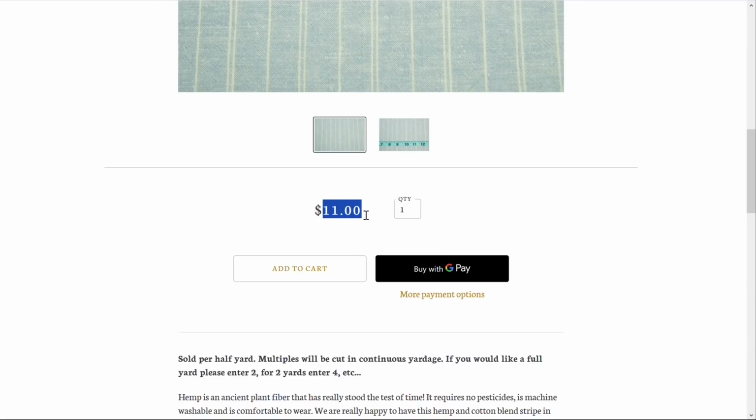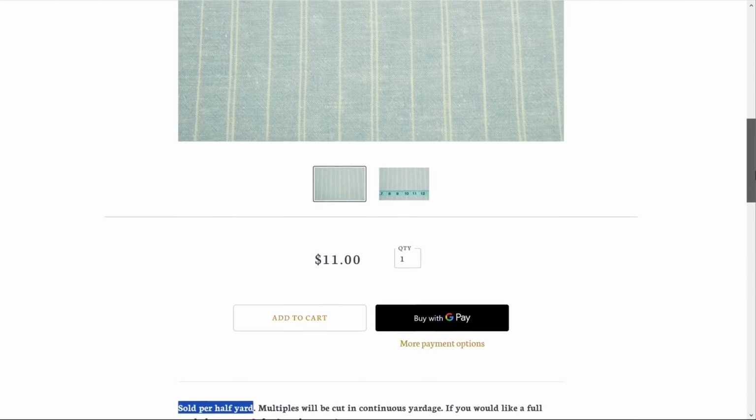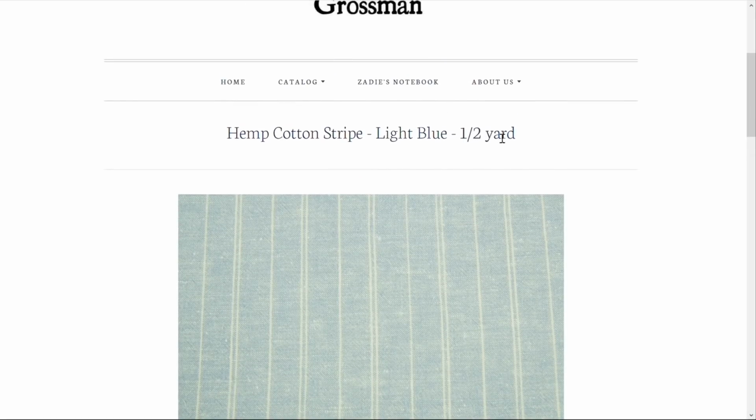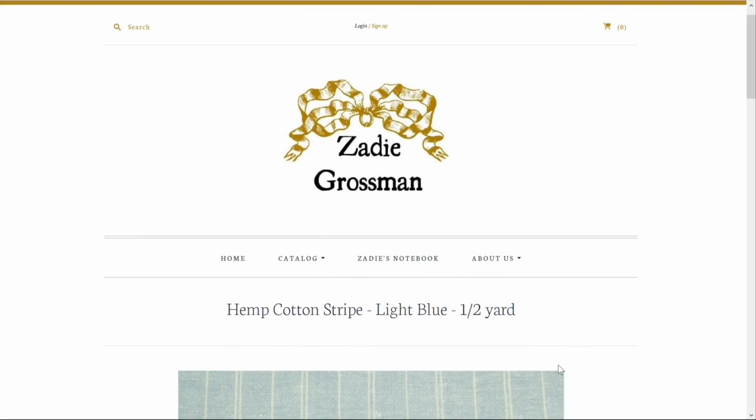It's the one thing that I actually don't like about this store, is that they sell everything in half yards. And you have to make sure to note that if you're going to buy from them, because you will be really disappointed if you come back and find out that you bought half as much fabric as you needed. I don't love places that sell by the half yard. It's not a big selling point for me. However, this store does have some very lovely things, so I thought I would show it off to you.